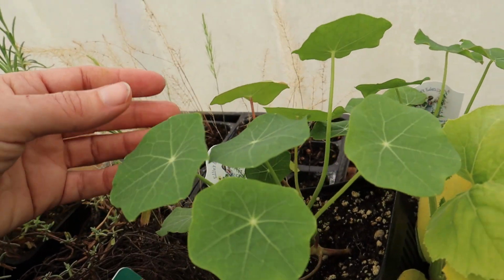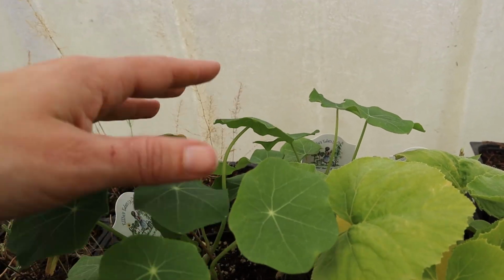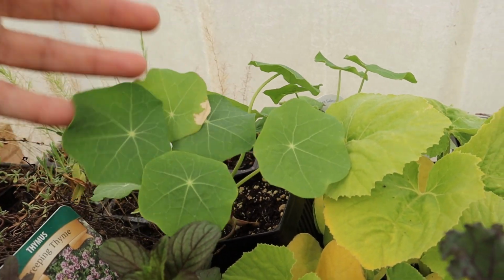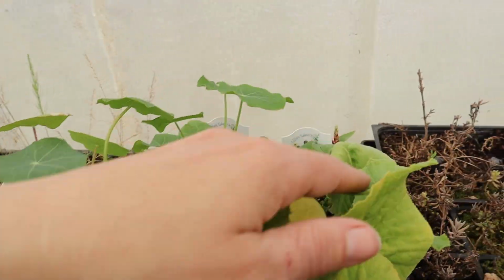Then I got 2 nasturtiums, and then I also got some nasturtium seeds somewhere else. This is one of the plants that you can use at the base of apple trees to help trap codling moths so that they don't bother your apples.